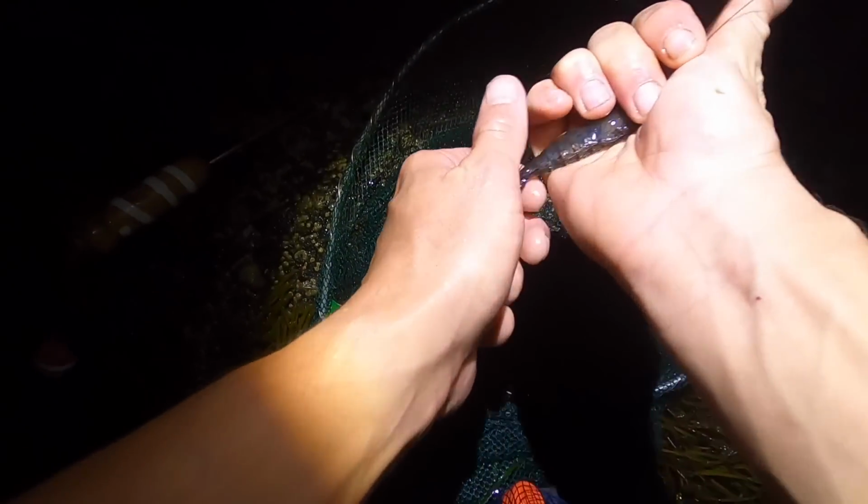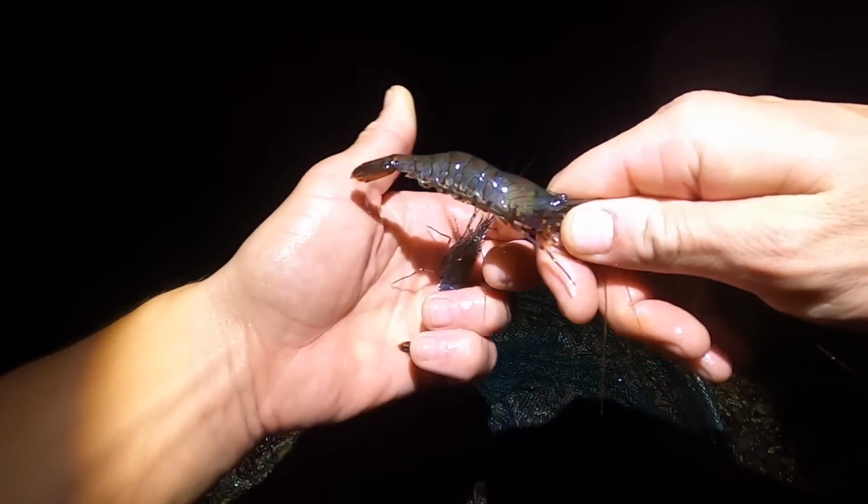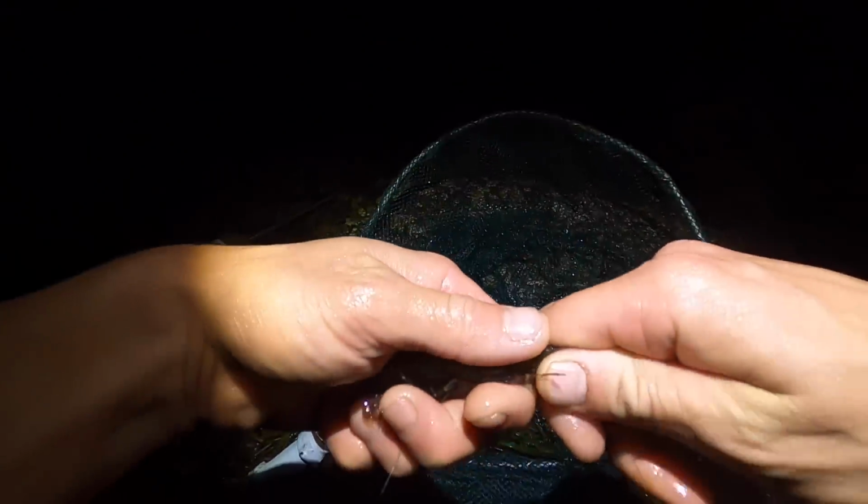I don't know if you can see it in the camera, but all I can see is little beady eyes looking back at me. Haven't seen any fish yet. I expected to see a few bass in here, but it doesn't look like they're around at the moment. Those prawns are definitely getting bigger. Look at the size of that. That's got to be 3 inches long, that beast.